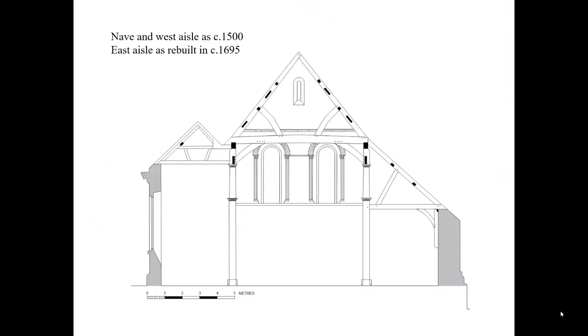I'll just finish off then with one or two things about the later development. This is my reconstruction section of the building with the roof as it was then truncated around about 1500, and also with the 1695 East Range refronted here. It's interesting to see this really, because that's the existing roof that we still have, all tree ring dated and really quite nicely put together, typical triangulated, fully mortise and tenoned structure.